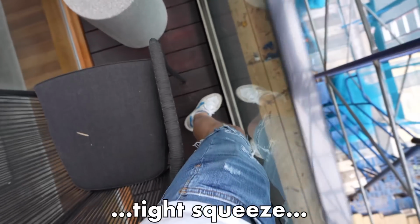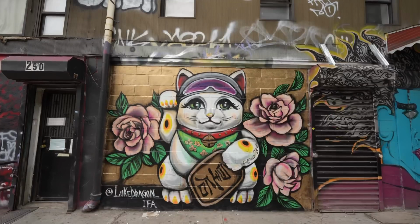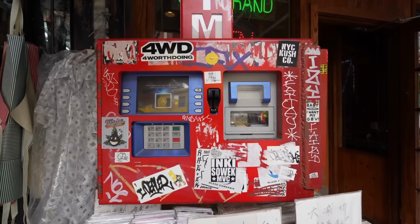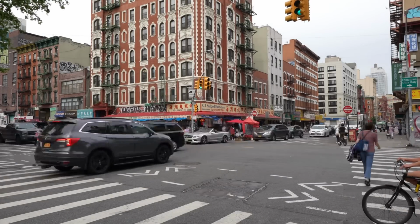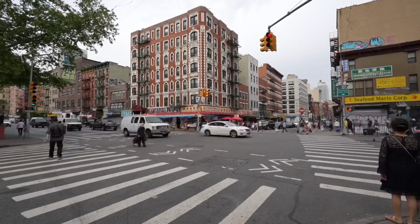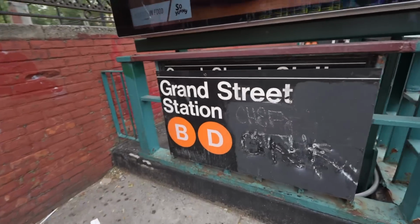Isn't this terrace awesome? Kind of a tight squeeze to get through here, but if you make it through, once the construction guys are gone, I think this definitely is pretty awesome. We're hanging out in Chinatown, and the apartment's pretty close to the Grand Street station.